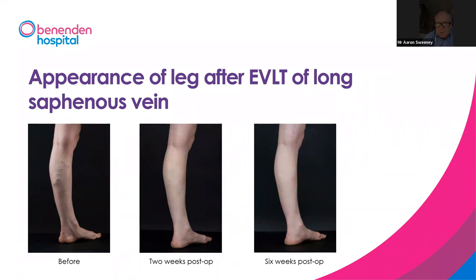Sometimes, if it happens, they are often a little bit more bruised afterwards, because we try our best to get rid of every single bit that's annoying them. So that can often take 6 weeks to look what I would say is reasonable, to go away and for you to feel comfortable. It can sometimes take a little longer, depending on the veins that you have.